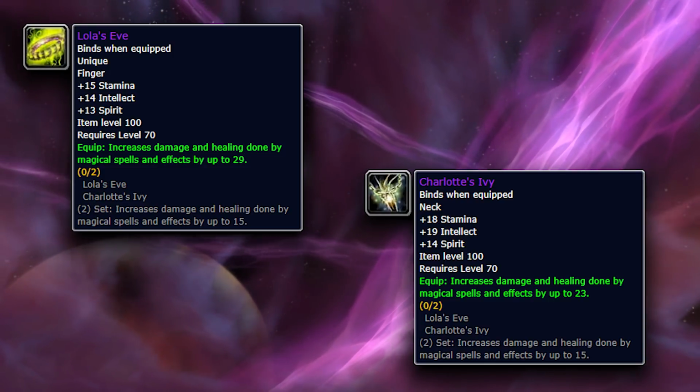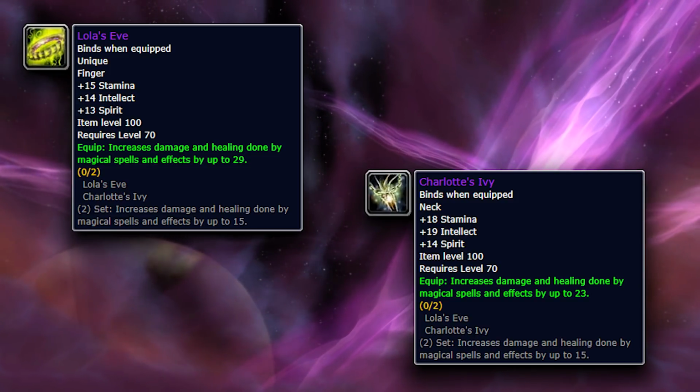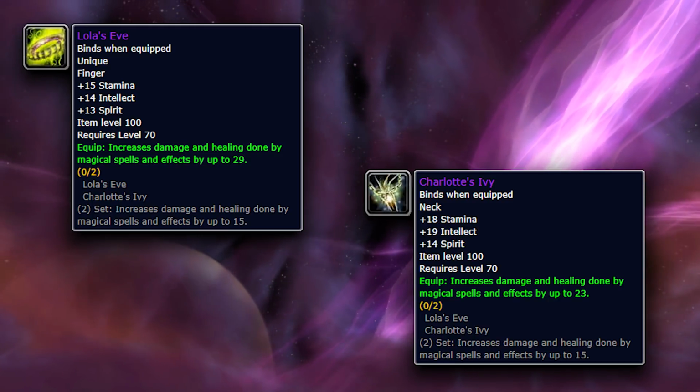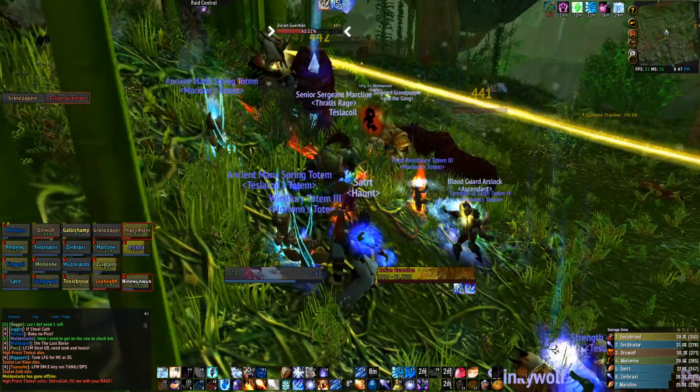Again, this isn't all that powerful of a set, and you'll probably replace it by the end of Tier 4, almost definitely, unless you get some super bad luck. But Lola's Eve and Charlotte's Ivy are pretty well known, they're pretty powerful, and they deserve this recognition. From here on out, we're going to get into the seriously powerful set bonuses. So if you thought it was good so far, hold on to your Spell Strike britches because it's about to get serious. You know who doesn't get a lot of love in the Burning Crusade? Mages.